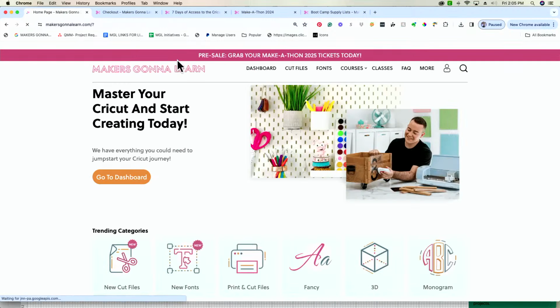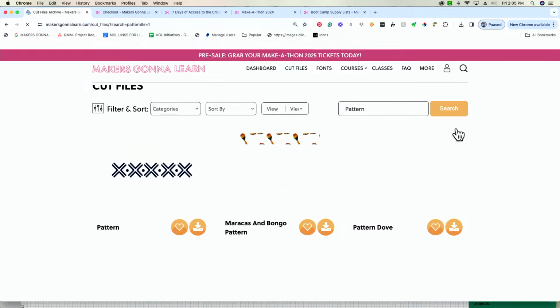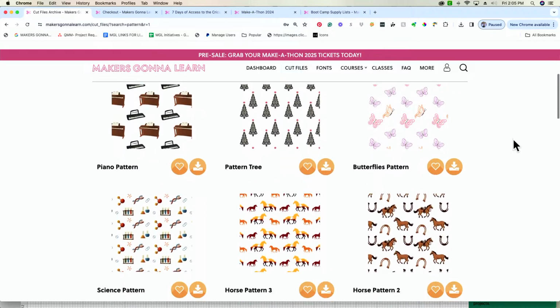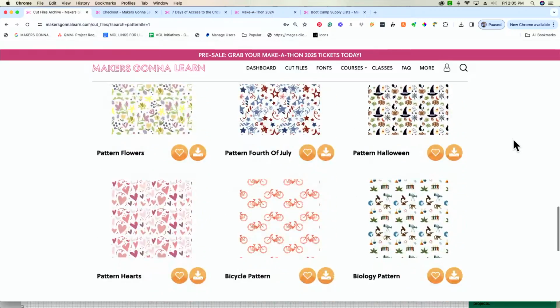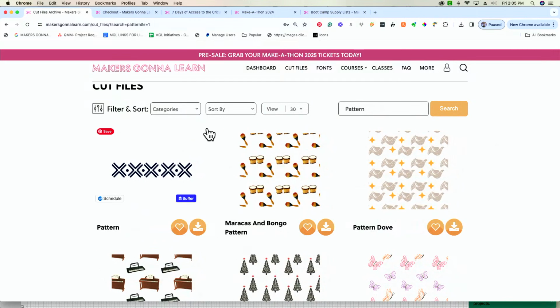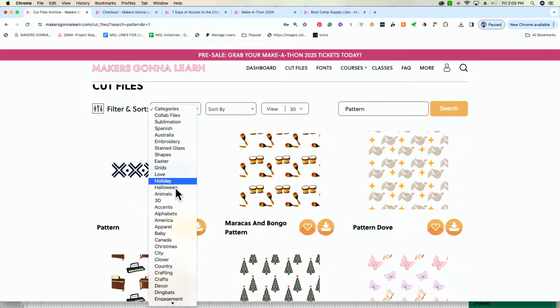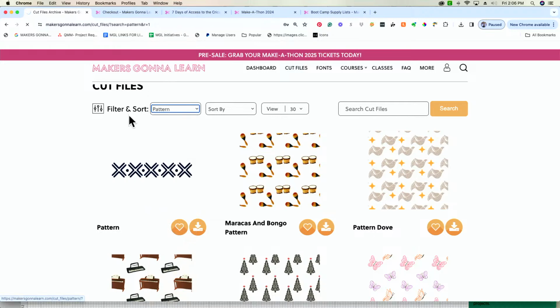And I just wanna show you guys, and this is for if you aren't a member and you're thinking, I don't know, let's go to our cut files. All you have to do once you go to cut files is type in pattern. Literally, we're just gonna type in pattern. So good. We have all kinds of patterns that you can find here. We have seasonal ones, we have swatches, we even have a section. If pattern is not in the name, we can even go to the category and scroll down to pattern here in our category.